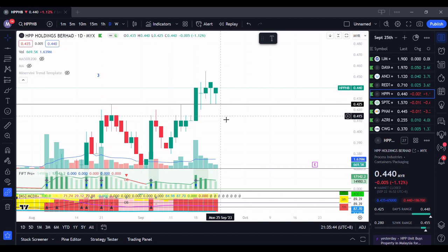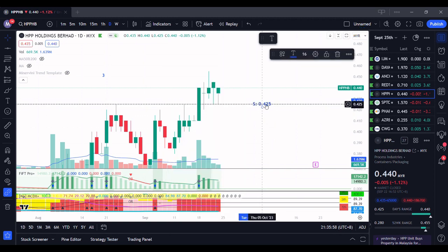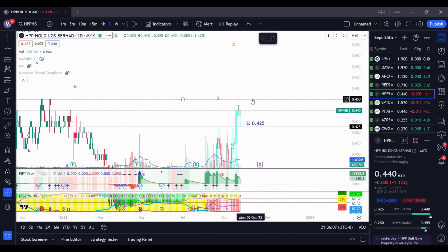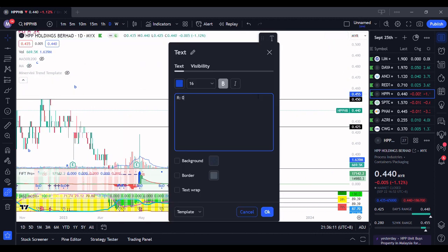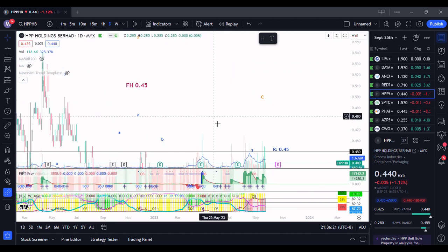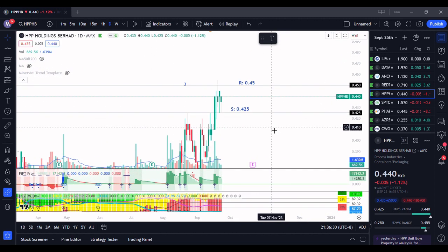If you want further details on this, there will be another session, but I don't think I can explain it all over here. So for Hpphb, the support will be at 0.425. If you ask me, I think the only resistance will be about here, 0.45, from December 2022. Not necessarily will people still hold, but we just put resistance at 0.45. If it's able to break from 0.45, the sky is the limit. But if you really want to have something, it will be about here, 0.495 to 0.5. It will depend on whether the packaging industry's tune is in or not.